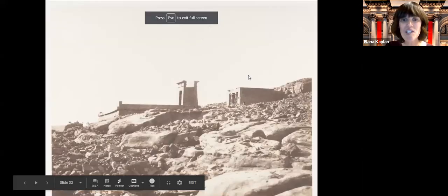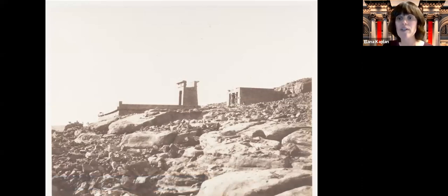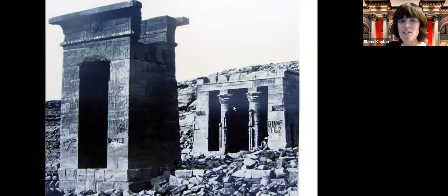So as I said, the Temple of Dendur was on the banks of the Nile River, along with many other temples. This is a picture actually from the mid to late 1850s of the Temple of Dendur. You'll notice the same building that we were just looking at on the banks of the Nile River. And now we're going to see another picture of the Temple of Dendur from early 1900s.